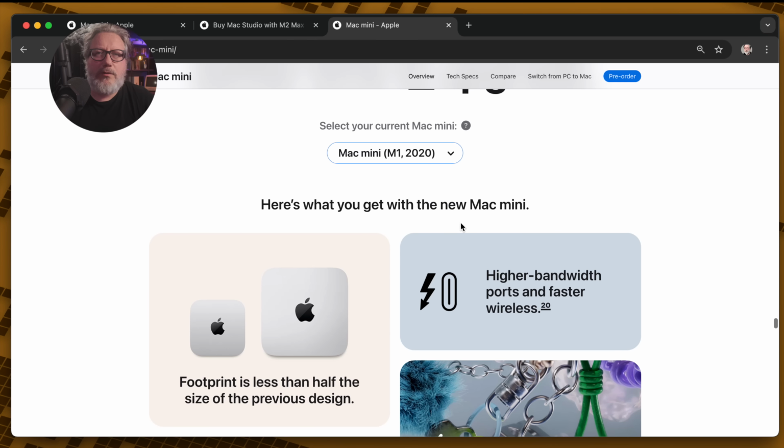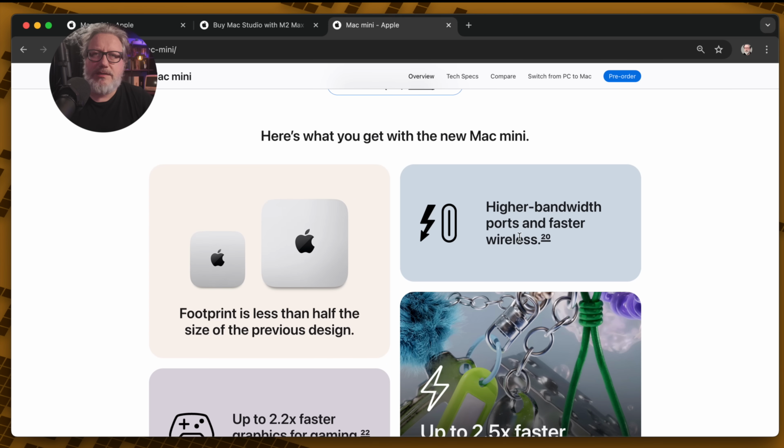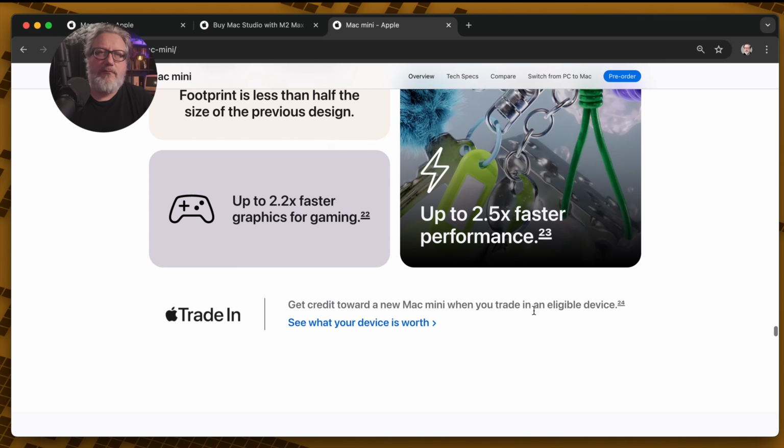I want to find the specs. Okay, so compared to the M1 Mac Mini from 2020, you get less than half the size of the previous design, higher bandwidth ports, faster wireless, 2 times faster graphics, 2.5 times faster performance.